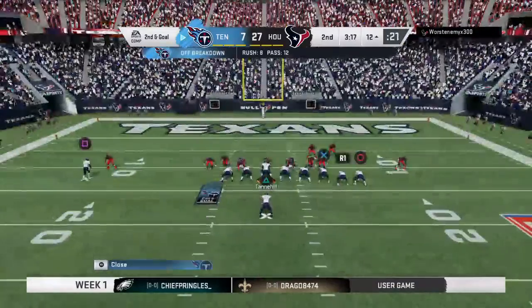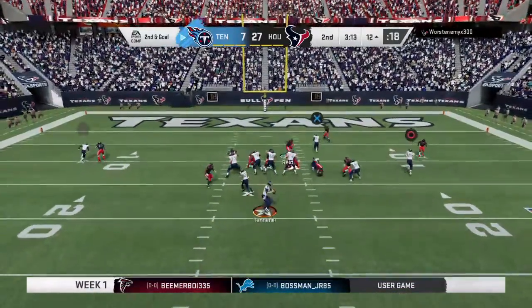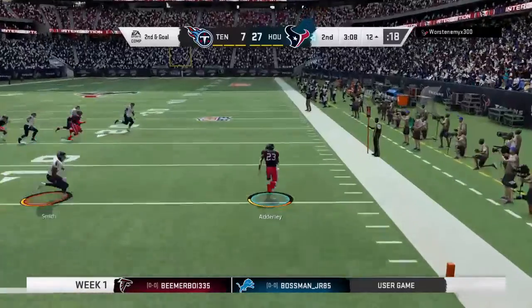Second down. They'll try again on second and goal after going backwards to the 12. Now it's Tannehill. Oh, damn. Able to get there and pick it off.